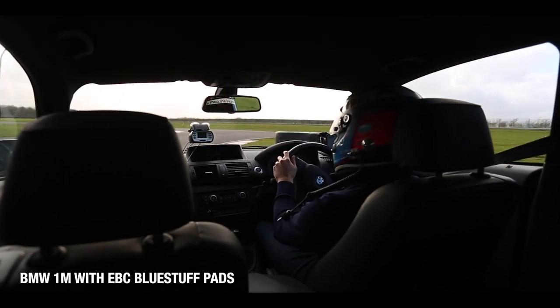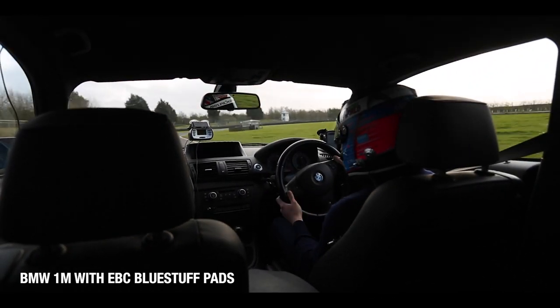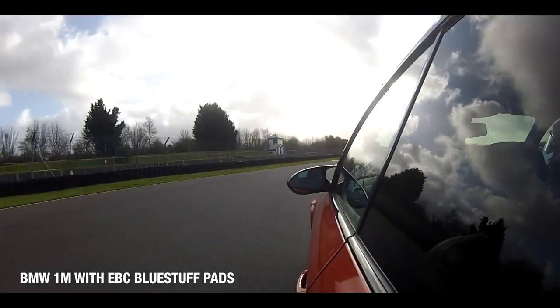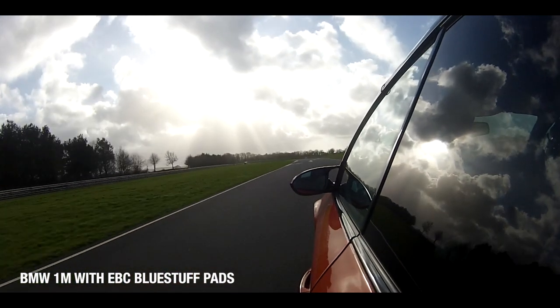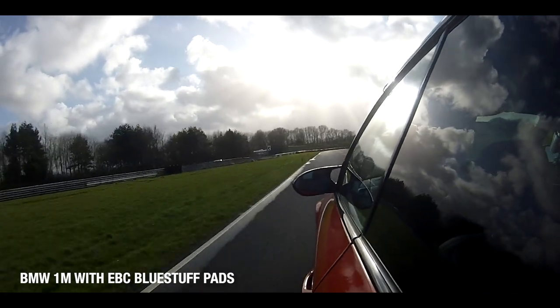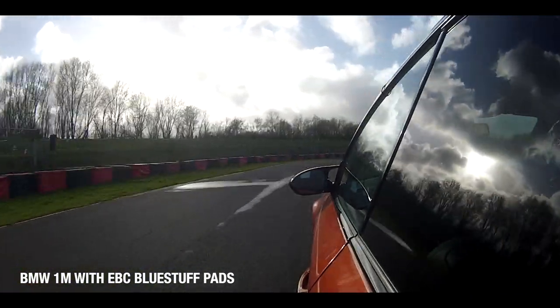So initial thought on the pad is it's not warm enough yet. It's not that it's fading at all, it's just not warm enough. It's not properly operated. So I think we'll need another lap or so. The temperature is cold, we're only at 100-150. So I'm really just trying to lean on it, get some heat into it, and then hopefully we'll have a nice brake pedal.